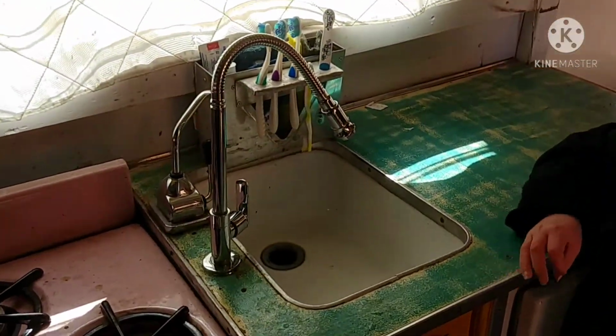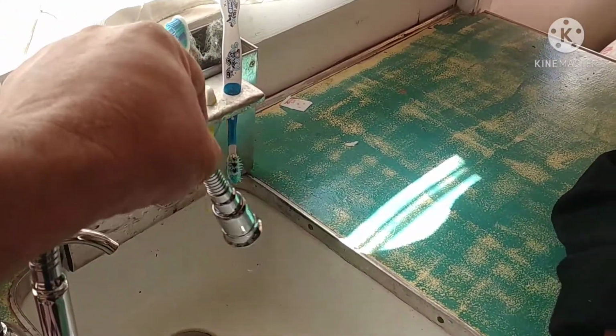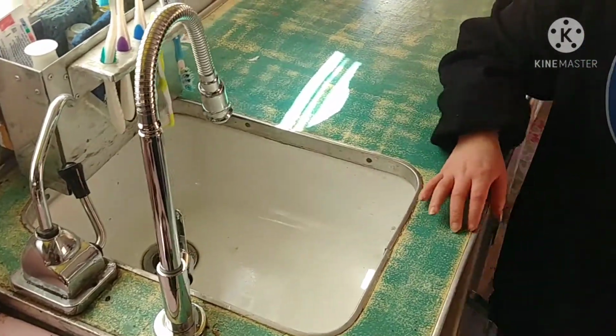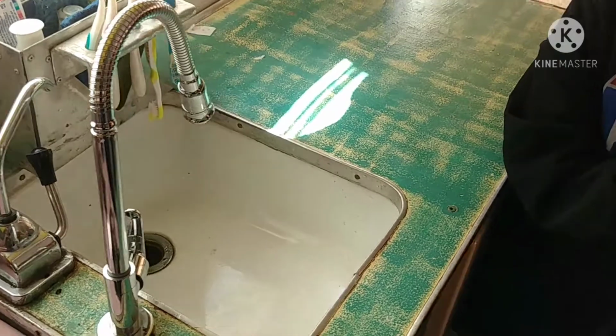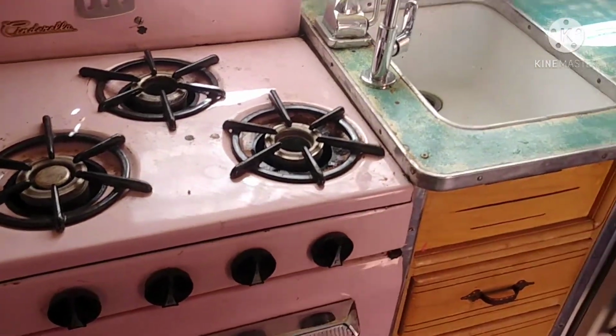We had a hand pump for quite a while, and then that decided to die, and we said, you know what, the heck with it. Let's stop trying to fix it, and let's actually put something together. And then there's our pink Cinderella stove, which cooks really well.